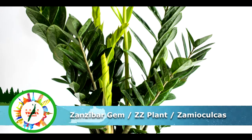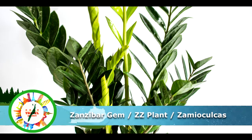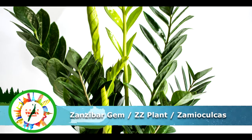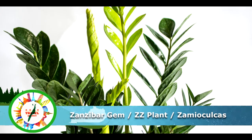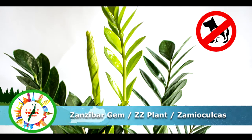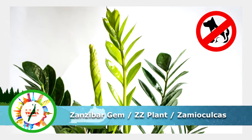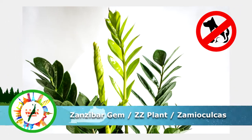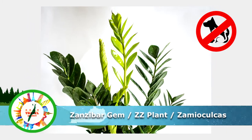Native to Africa, it has deep, green glossy leaves and is able to survive a long period without water. The reason the Zanzibar gem is so hardy is due to its ability to store water in its potato-like tuber. To care for your Zanzibar gem, don't overwater it or sit it in water. In fact, it thrives on neglect and prefers you don't water it too often. Once a month is enough.